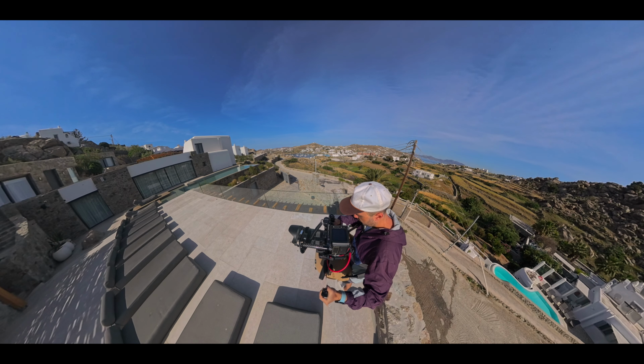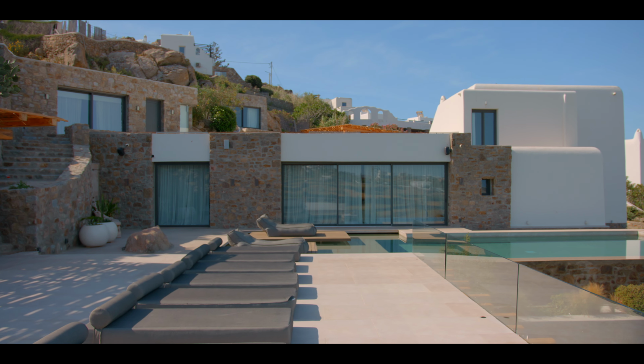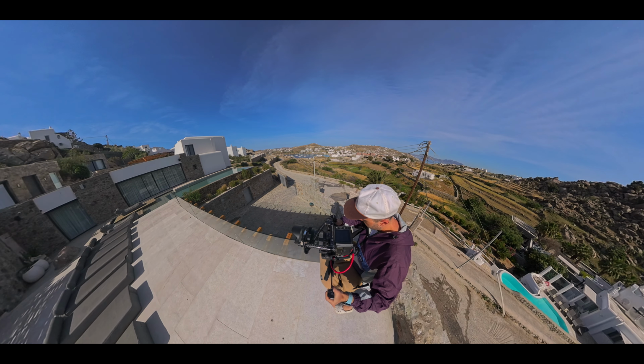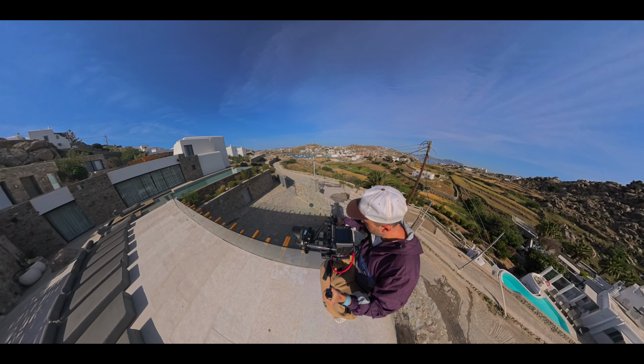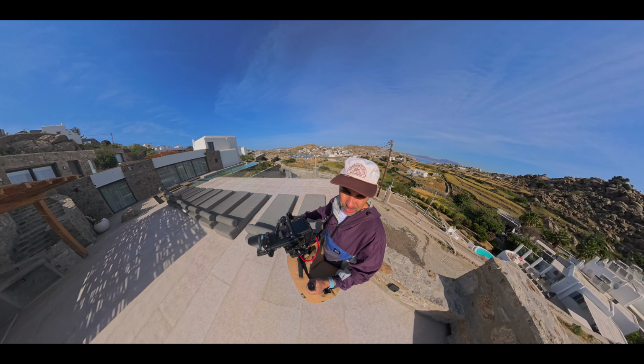And of course you need to take care of yourself mirroring in the windows, which I am right now, but I think I'm gonna mask it up in the post-production. Looks quite nice, but this chair is staying there so bad.